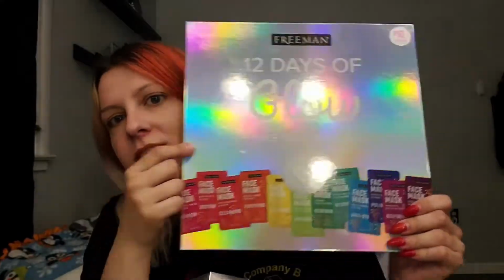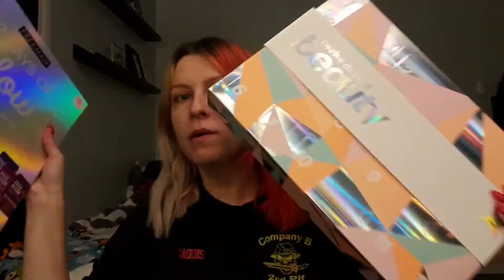Alrighty, so my next advent calendar, I have 2 that are 12 days that I'm gonna compile together to make 24 days. So I have Target's 12 Days of Beauty right here, and then I also got the Freeman's 12 Days of Glow face masks. I think I'm gonna open day 1 of the beauty first, and then tomorrow will be the first mask. I work all day tomorrow, but that's why I think I'll want a mask when I get home.